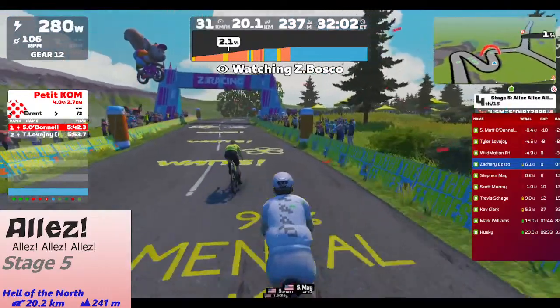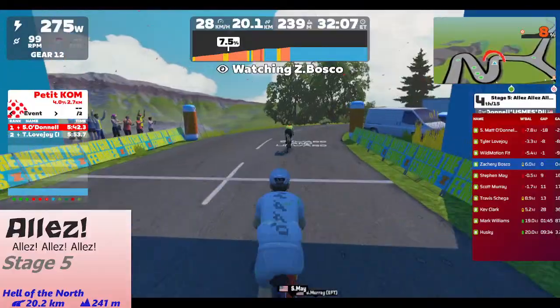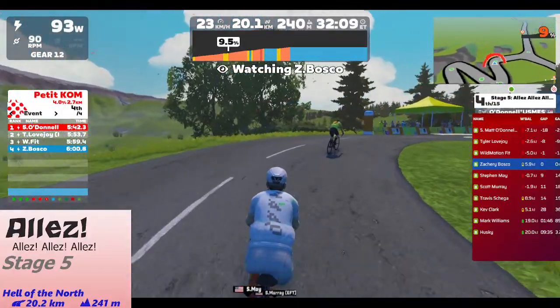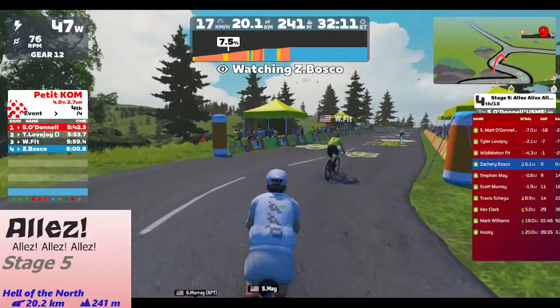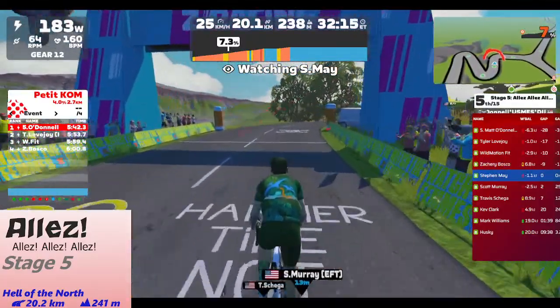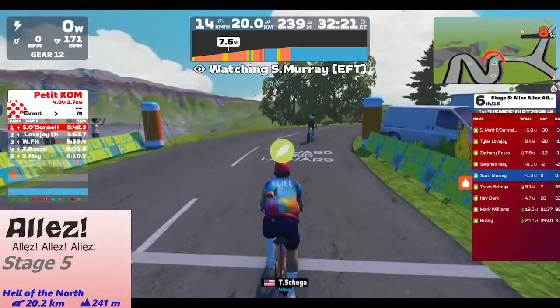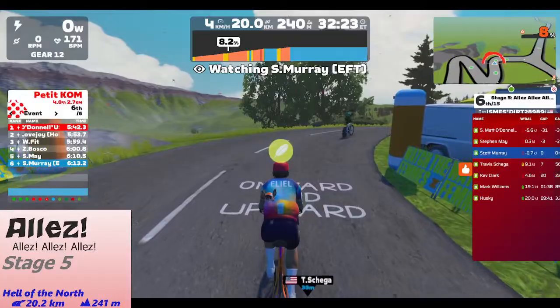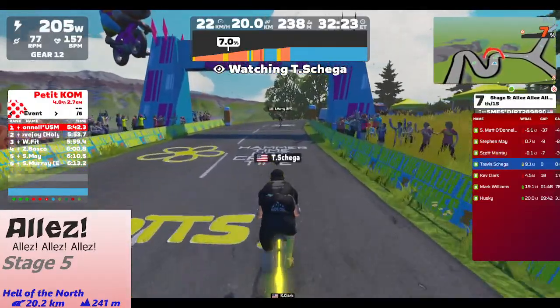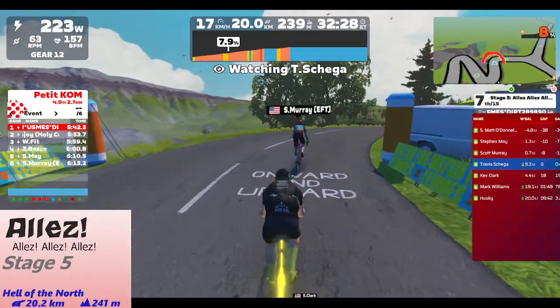Zachary Bosco being passed by Wild Motion Fit at the finish there for fourth place. Valiant effort there, Zach. And Stephen May coming in for fifth now, followed by Scott Murray, who's just letting it stroll right past the finish line there. Travis Schagel finishing in here for seventh place now.